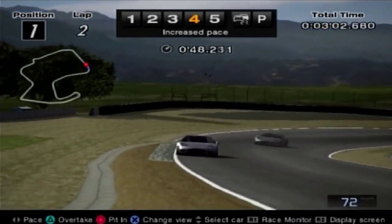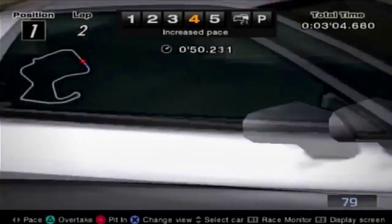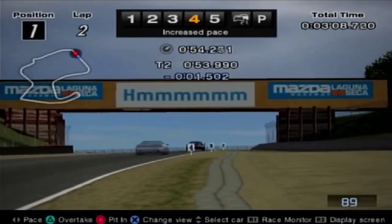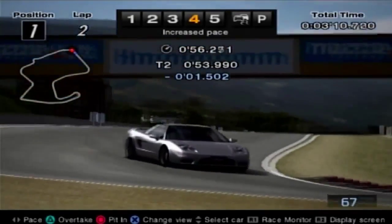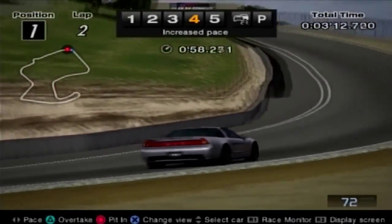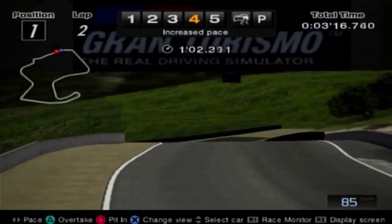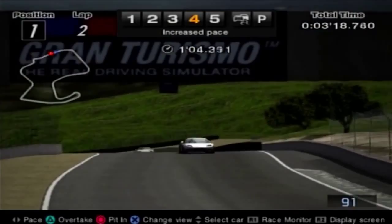Also, as we established, the B-Spec driver was slower than me anyway, for reasons which I can't quite work out, but I do suspect that he is less adventurous and aggressive going into corners than I am, and that is how he is losing time in comparison to me.